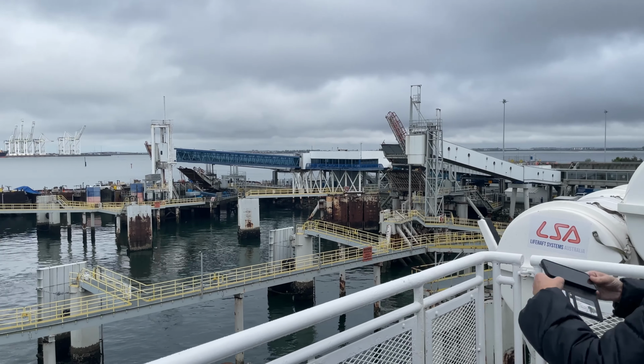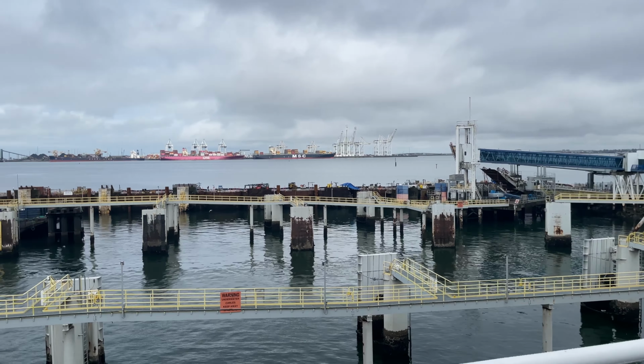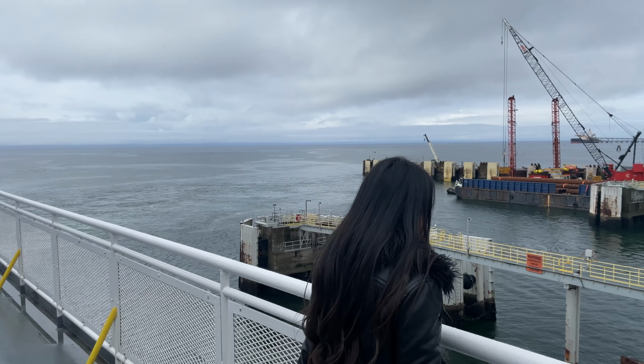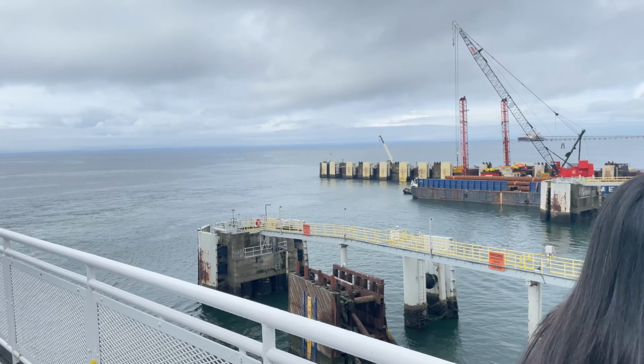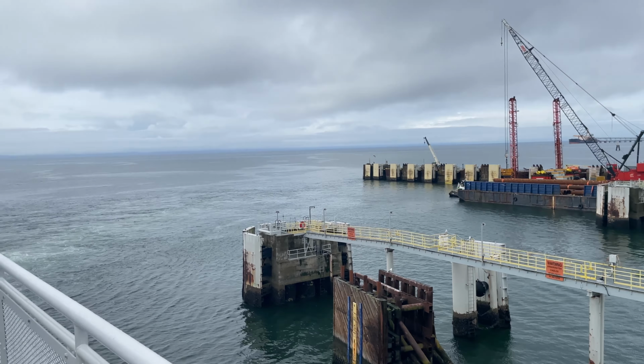Once we arrived at the ferry terminal, we transferred from the bus to the ferry. The BC Ferries ride from Vancouver to Victoria takes about 1 hour and 35 minutes. The process is pretty straightforward. Just follow the signs to board the ferry and you are good to go.